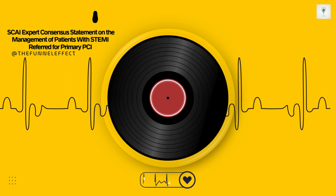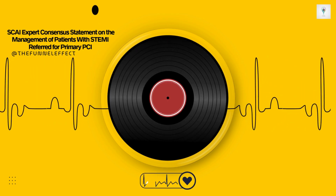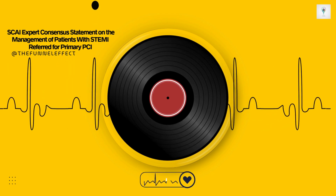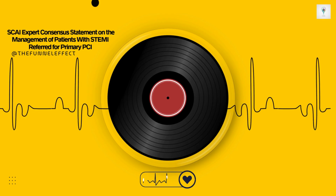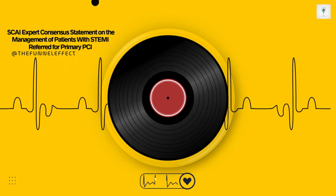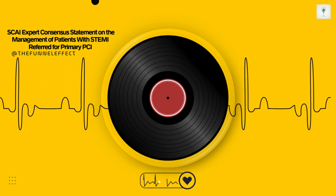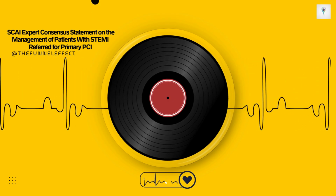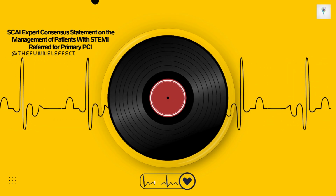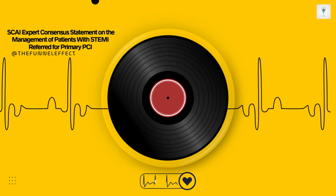Because of this, when intervening on SVG occlusions, operators often need to use distal protection devices, little filters or baskets deployed beyond the lesion to try and catch debris that breaks loose during ballooning or stenting. Do they always work? They help, but they're not foolproof. They can sometimes be difficult to deliver or can even compromise flow themselves. Also, you have to be very cautious with aggressive ballooning or stenting in SVGs, as the graft wall is older, weaker tissue than a native artery and can rupture more easily.